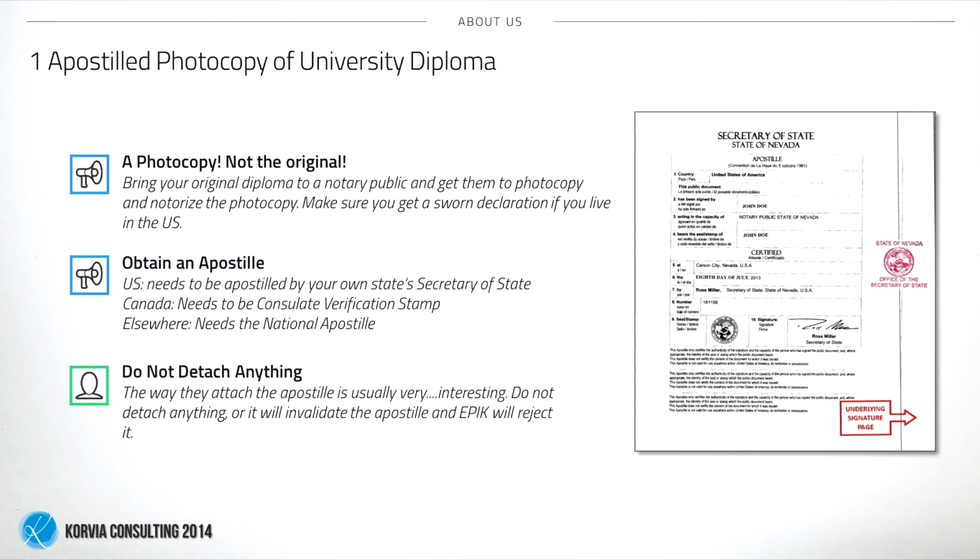And make sure you get a sworn declaration if you live in the United States. I can't verify if this is for every other country, but when I did it, you need to get a sworn declaration saying this diploma is the real thing, it is authentic, and this photocopy is of that. Trust me, the notary public will know what to do. They do this all the time. It's pretty much an oath.